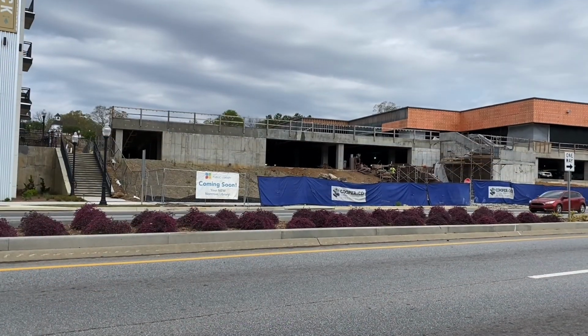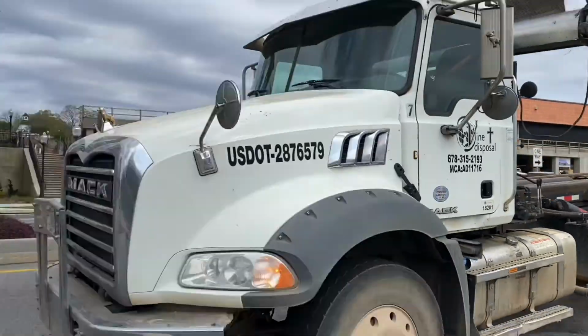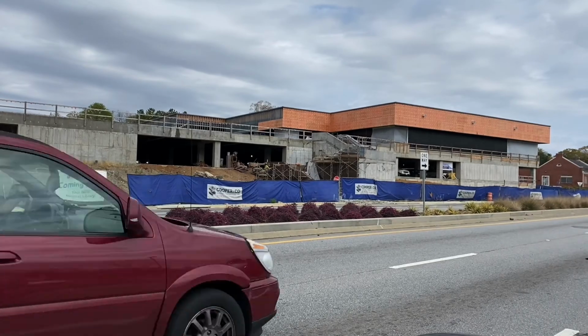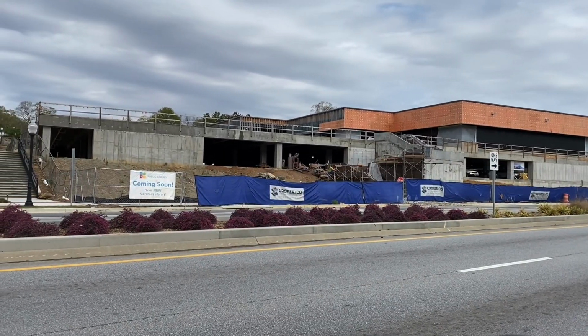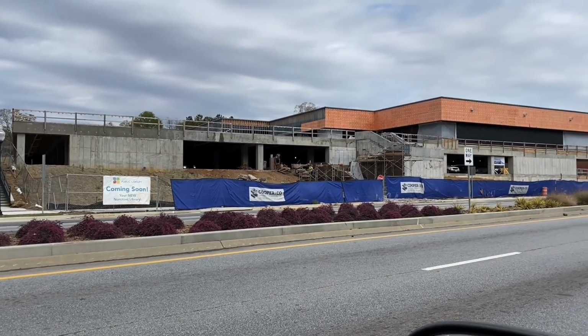Here's some bonus footage. I'm across the street. And you can see the library real well from the side. See the brick stairs going in. It's pretty neat. Drive a little bit further.